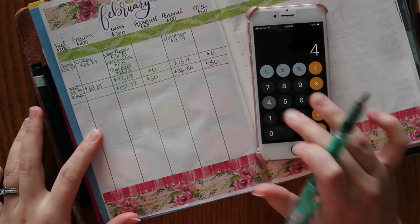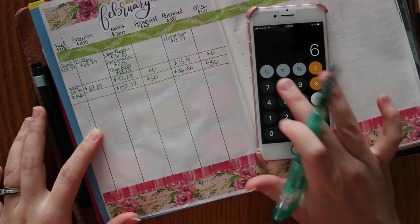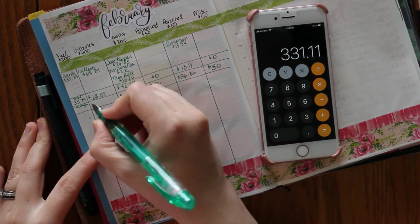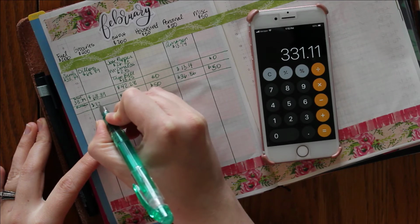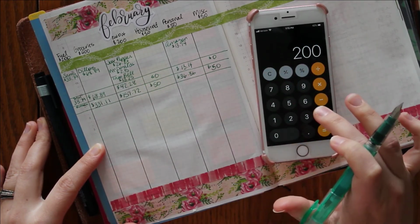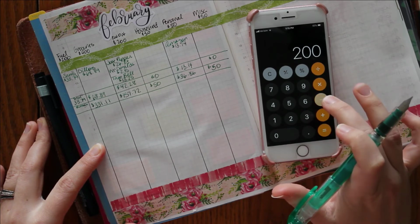And then we have groceries, we did well. So I do about $100 a week for groceries. And then we have fuel. We do about $50 a week.